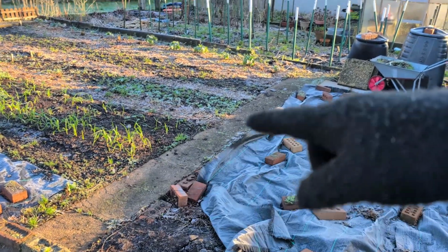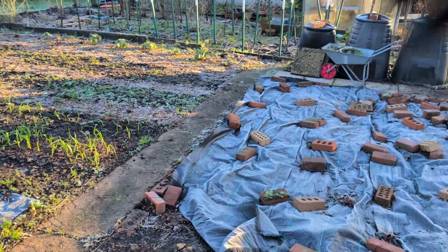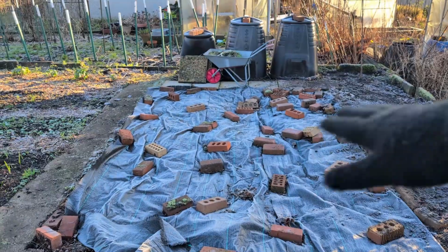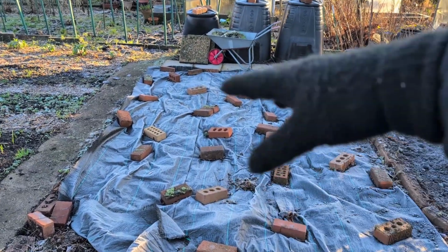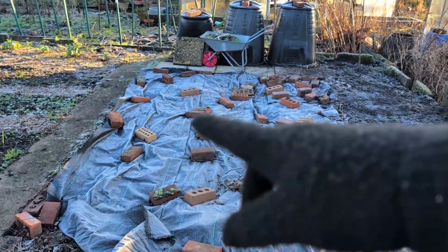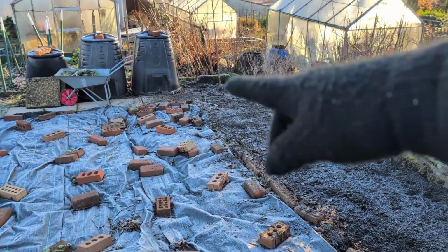This path in here, as I've mentioned before, will be removed as well. We are keeping it just now simply because there's not really anywhere else to walk. Once this is levelled off, we'll be able to put down a few slabs. We've got plenty of slabs already, plus the ones from that path that will be removed, so we'll have enough just to get to the compost bin.